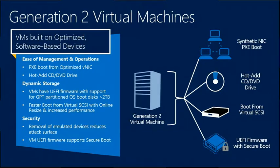We have the ability to hot add and remove CD-ROM drives and DVD drives, the ability to boot from iSCSI targets. Even better, the ability to boot with UEFI firmware for a secure boot solution for virtual machine guests if your OS supports it. All that is supported in a Gen 2 VM. All you have to do is when you say new virtual machine, choose Generation 2. It's a stunning demo I'll show you in about 10 seconds.